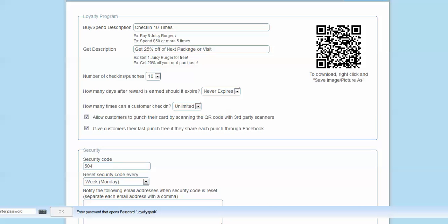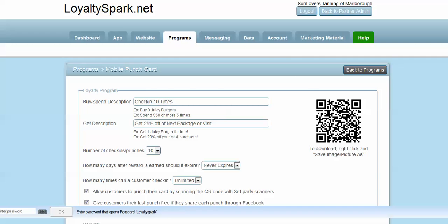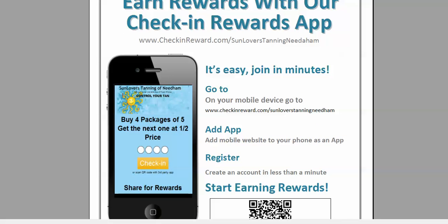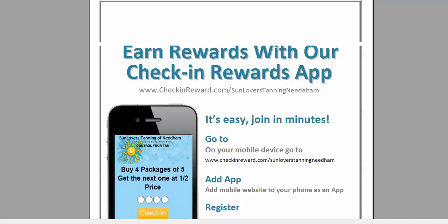We provide you with everything when it comes to this to market and get people to sign up. And this is what one of your flyers could look like. You can do something with it yourself, or this is what we provide, and it shows a copy of what it looks like, and it also provides them the ability to start to earn by clicking on this with their QR code scanner and going from there.